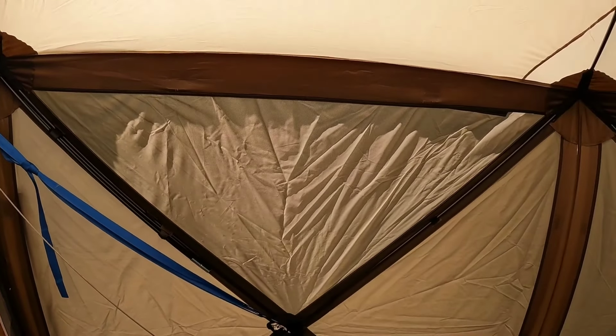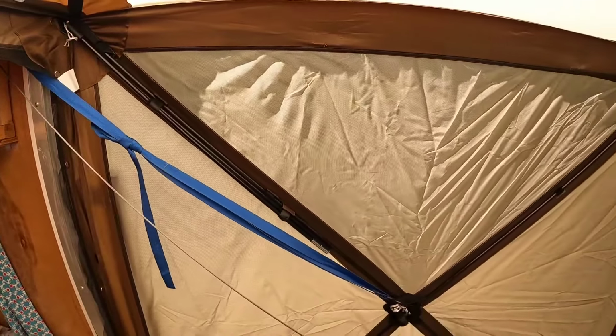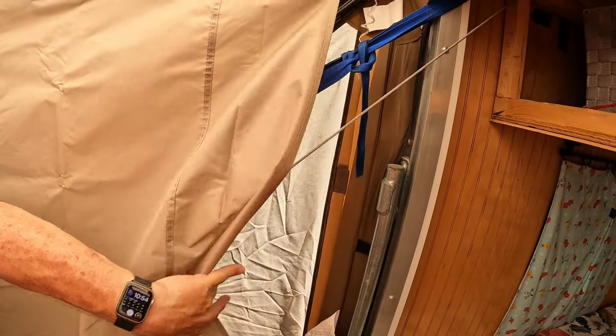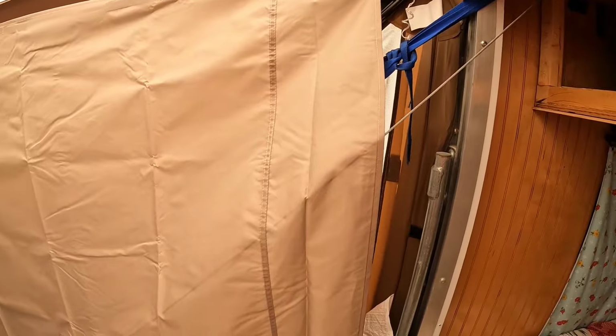Blue straps hold it close to the camper. Yeah. So try to keep bugs out. Right. I see how you got that, and you got the same. Of course, this one's covered by that. But another strap's doing it the same way right there.